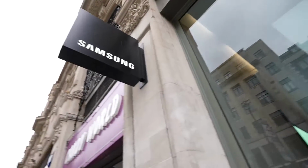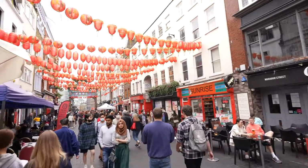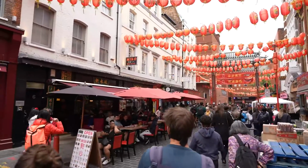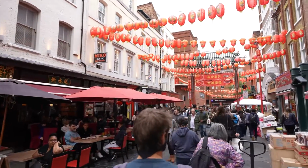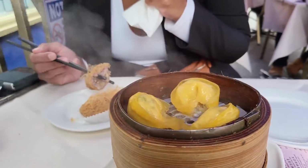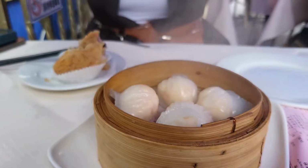No, don't worry. I'm cutting it right here. They don't want me to record in the video. My mic wasn't on, so I am going to show you some other things. Show you Chinatown as we went through, some of the great food we had. We had some great dim sum, took some photos, had a good time, and honestly, London's a great place. So check out some images from the Z Fold 3.